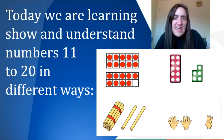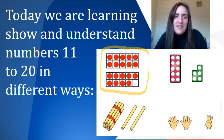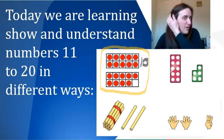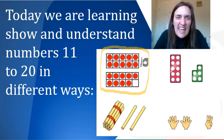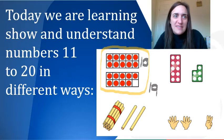Excellent, they are here. Here we have our 10 frames. We know that when a 10 frame is full, there are 10 things in it. So we know that we've got 10 here in this full 10 frame. Okay, and we know to work out that number, we would need to count on from the 10 frame that's full, counting the other ones. So we've got 10 here, 11, 12, 13, 14, 15, 16, 17, 18, 19. So altogether, this number here is 19. Super, you are fabulous at 10 frames now.